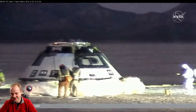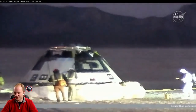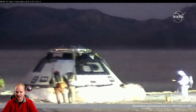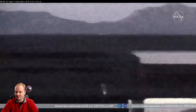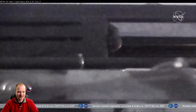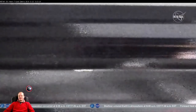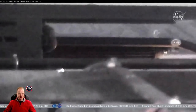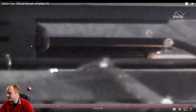I don't know. It just always seems such a surreal sight to see 3 astronauts come out of these sophisticated technological machines that just brought them back from a space station, and then they're just chilling in a lawn chair. Yeah, no big deal. Just came back from space. Anyway, so there's my spiel on that.